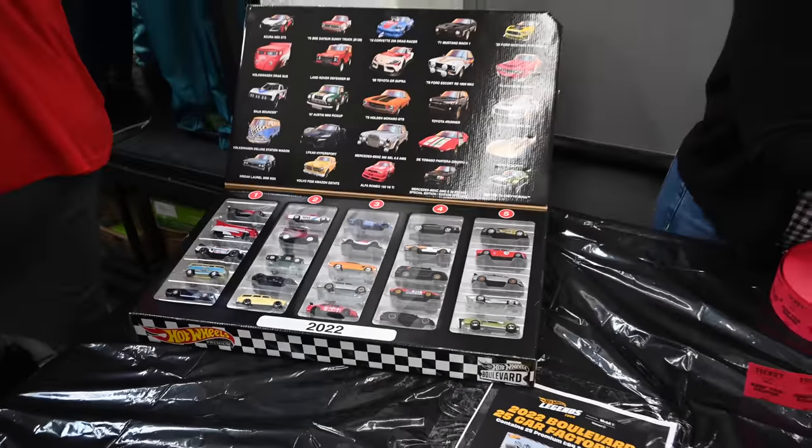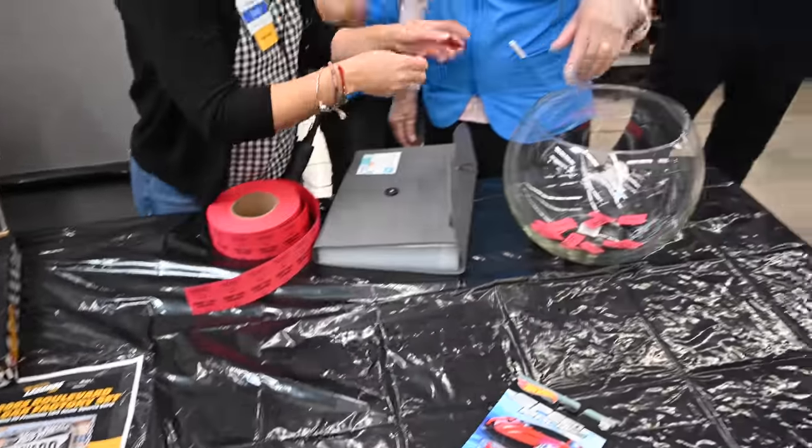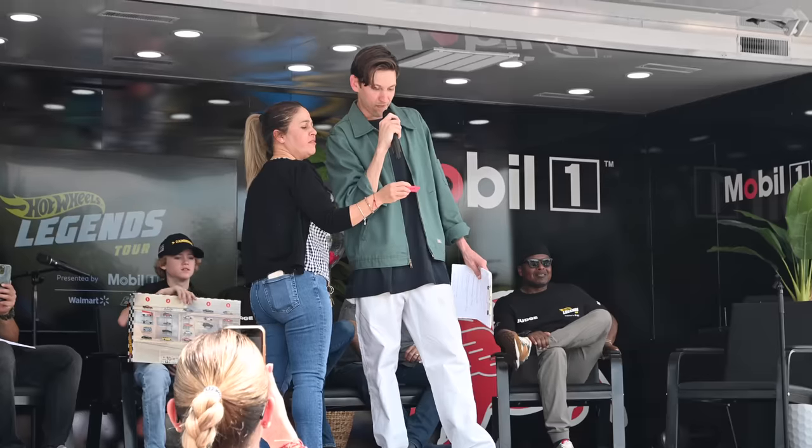We have a raffle as well, right? So this raffle is from the Garden Center. This was the 25 car collection. All right.